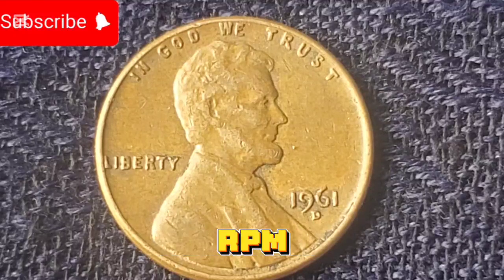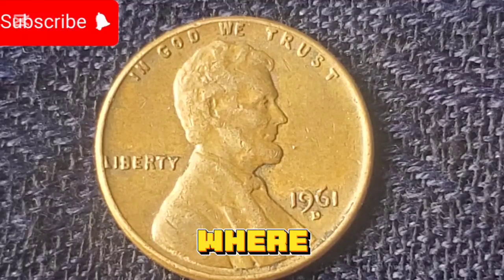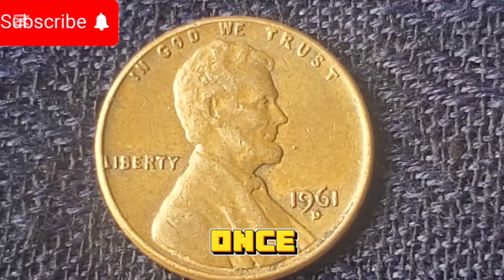Repunched mint mark, RPM: a common error in the Denver issues where the D mint mark was stamped more than once.